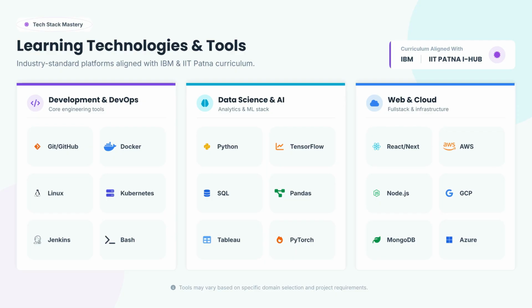The program covers a wide range of learning technologies and tools aligned with the IBM and IIT Patna curriculum. Key areas include development and DevOps, data science and AI, and web and cloud, featuring industry-standard tools like Docker, Python, AWS, and more.